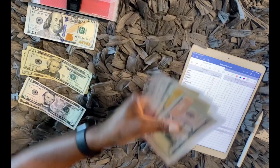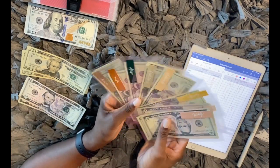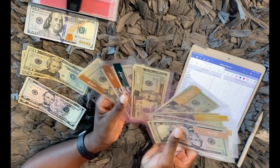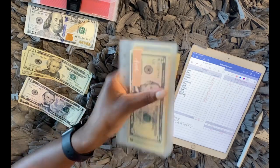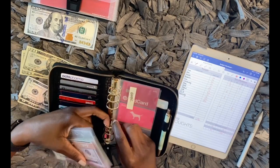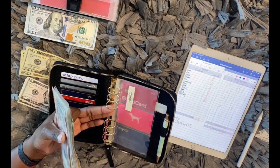All right, awesome. So that is, oh, aren't they pretty? Oh my gosh, they're all full. Not full, but they got money in them. Turn up. It hasn't looked like this in a very long time. And as you can see, this is my deposit envelope. I do use my credit card for certain things.